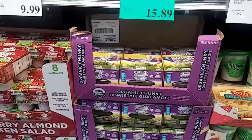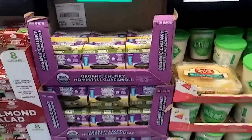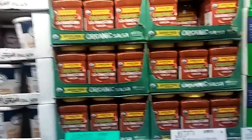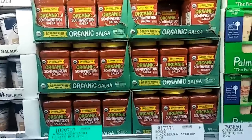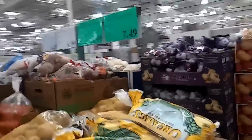Guacamole, organic homestyle, holy guacamole. By the way, this is the end of February, almost March 2019. We've also got organic garden fresh Southwest salsa. We're in Texas, y'all. Organic gold kiwi. Looks good. Not necessarily for keto, but let's finish up over here on the produce outside of the cold room.